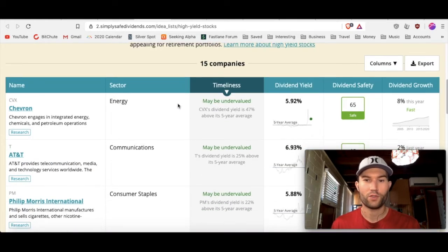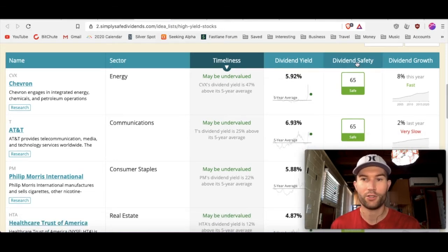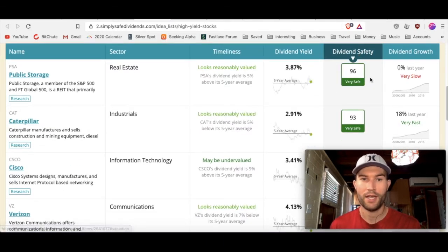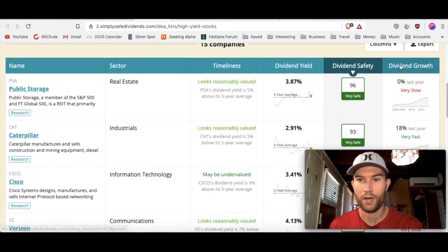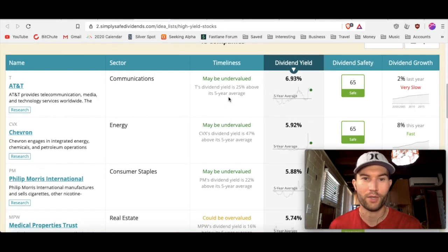So it'll show you just by timeliness, dividend safety. What I tend to do is go to dividend safety. And this will show you the safety of the dividend, how likely they are to keep on paying out this dividend. Public Storage, number one right here, and then it'll show the growth. So I tend to go by dividend growth and dividend safety right here, but also the yield. But the yield is kind of iffy.